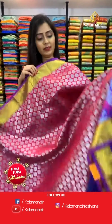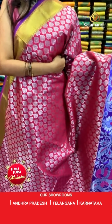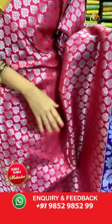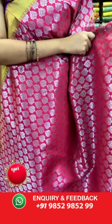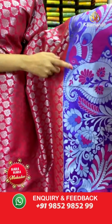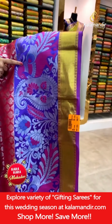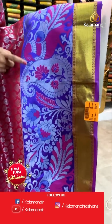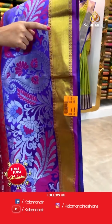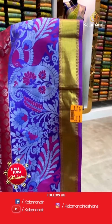Here is the next one. Pink color saree, pink and blue combination. All over the body, we have got silver zari brocade design. Coming to the border, we have got silver zari paisleys, very big paisleys also. We can see pink color peacocks have been given here. So paisleys and peacock combination border is here, and also we can see some golden zari design border has been given here.